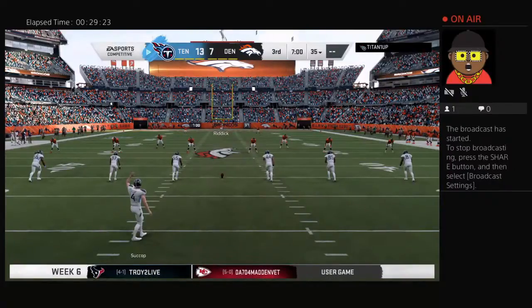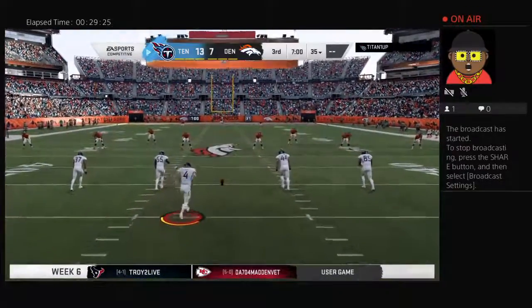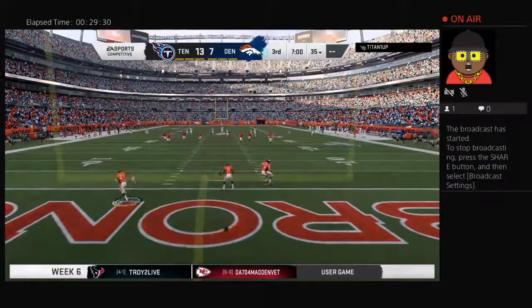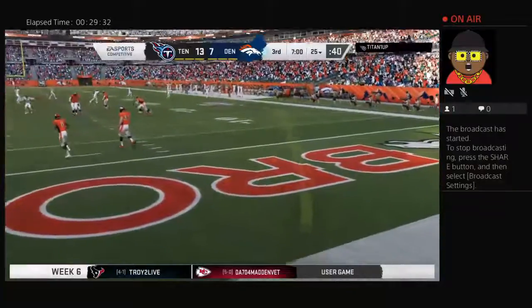As now we send you out to Orlando and hook back up with Jonathan Coachman for our EA Sports Halftime Report. The Titans hold the lead, and they'll get the football first as the third quarter gets underway.